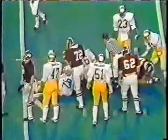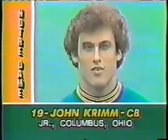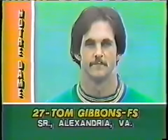Ogilvy goes in motion on 2nd down and 7. They give the ball off inside to Williams. And Charlie Williams, the sophomore out of Bessemer, has got 3 up to the 32. The secondary men, Stacy Torin, a freshman out of Indianapolis, he's 6'4", big guys back there. John Krim also has good size at the corner. Dave Durison stands above 6 feet, close to 200. And Tom Gibbons, the free safety.